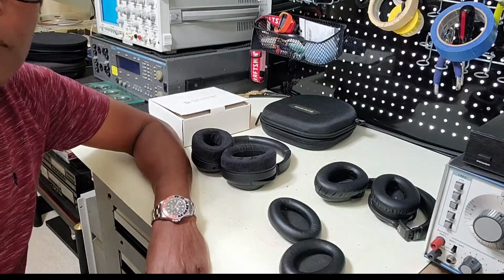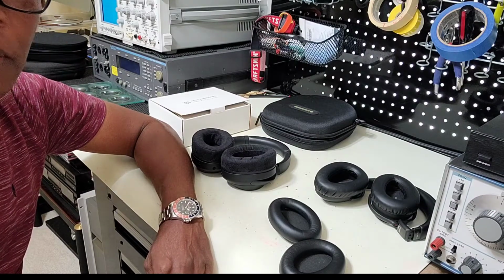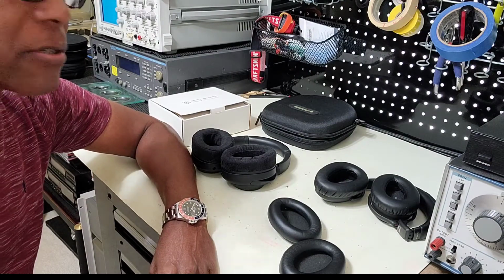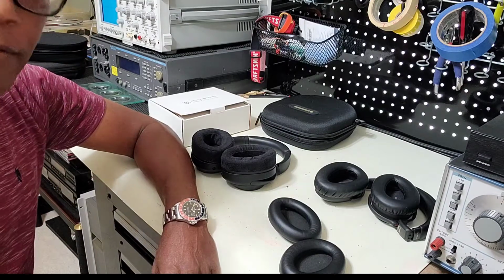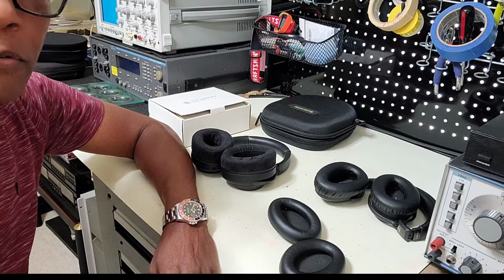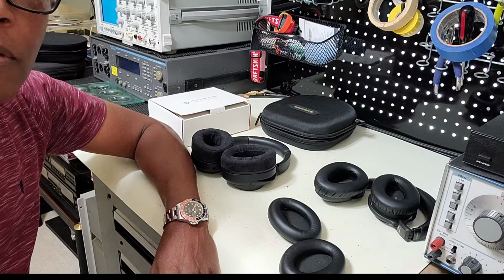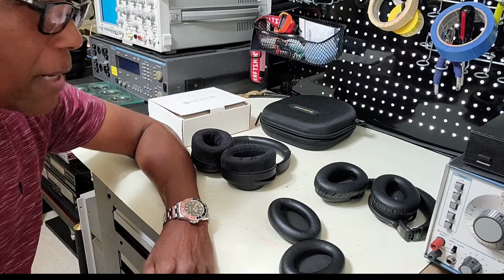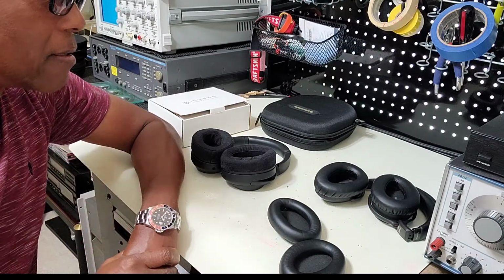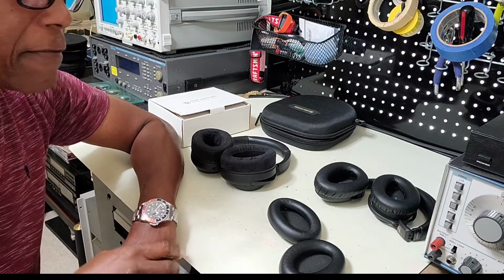Today I have something totally different to talk about. Usually I'd be talking about reel-to-reel tape recorder restoration, Revox reel-to-reel tape recorder restoration. But today I'll be talking about headphones, in particular a noise cancelling headphone that I have, my own personal. This is not a review, mind me, this is not a review. This is just about my personal experience with noise cancelling headphones.